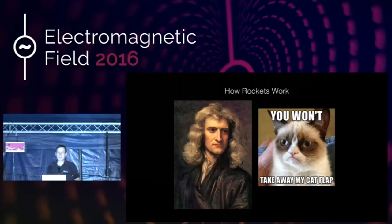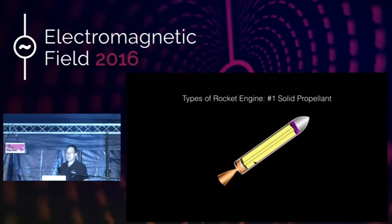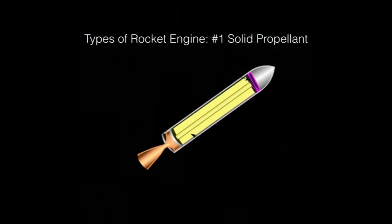Now, let's look at some different types of rocket engine. The first one we'll look at is something very, very familiar. This is what you'd use on November the 5th. This is called a solid propellant rocket, or otherwise known as a rocket motor. The word rocket engine implies all sorts of gubbins like pipes and valves and pumps and things. And this is really, really simple. So it's sometimes just called a rocket motor.